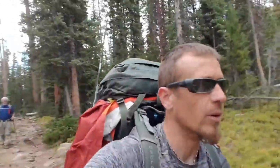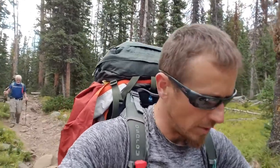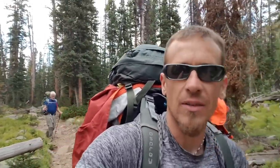What up, guys? So we're getting really close to the turnoff for Naturalist Basin. It's 5 o'clock in the evening. We're at 10,300 feet. And it's nothing short of spectacular.